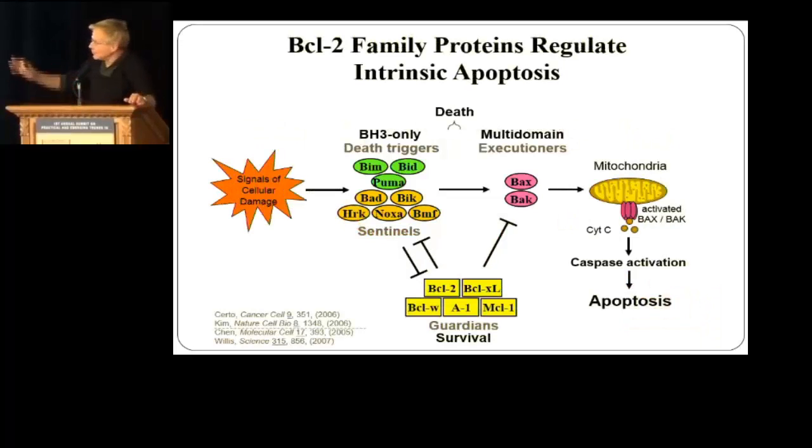I think you all have seen this, and this, of course, is the pathway leading to caspase activation, and it involves a number of different steps. There are the BH3-only triggers that activate BAX and BAK, which then activate cytochrome c, caspase, and cellular apoptosis. And this is regulated through the so-called guardians made up of the BCL2 family members.